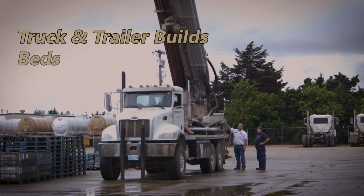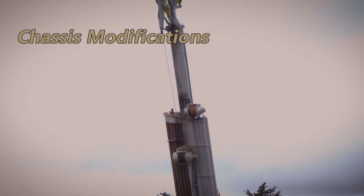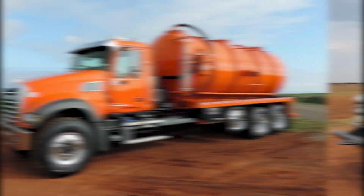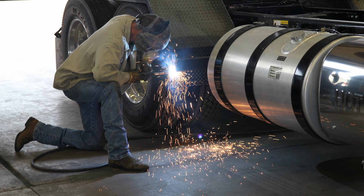Truck and trailer builds, beds, wiring, hydraulics, vacuum pumps, kill trucks, winch trucks, chassis modifications, frame stretches, roll-offs, pusher axles, and more. We customize what you need to get the job done. Big or small, we do them all.